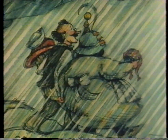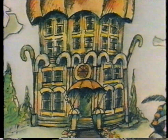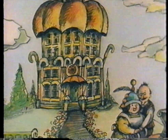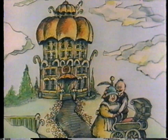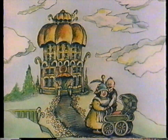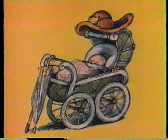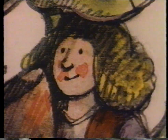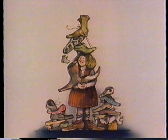Isabel and R.R. Poggle III lived ever after in the Poggle Mansion where R.R. Poggle IV was born. R.R. Poggle IV did not like hats. She did not like umbrellas, and canes left her cold. R.R. Poggle IV loved shoes.